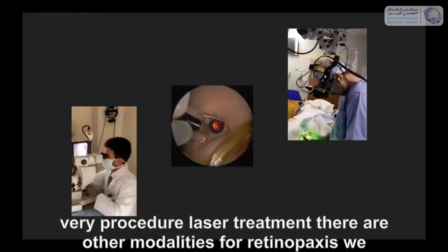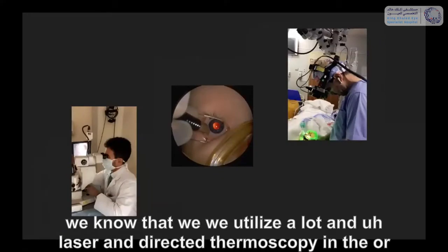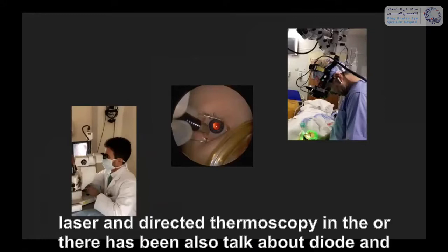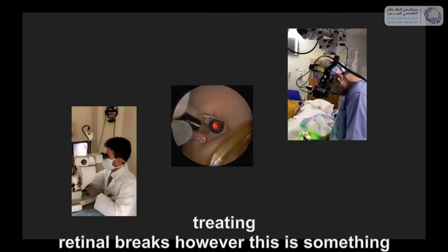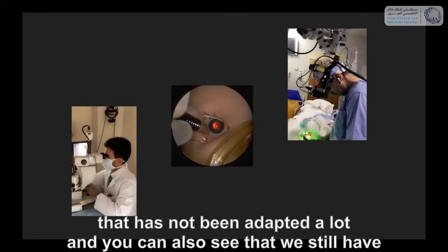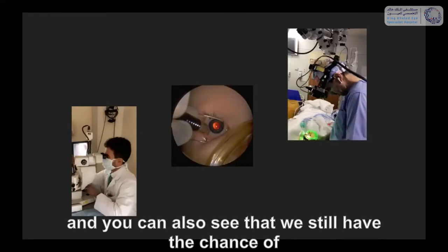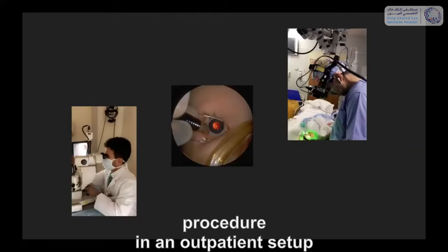There are other modalities for retinopexy. We know that we utilize laser indirect ophthalmoscopy a lot in the OR. There has also been talk about diode in treating retinal breaks. However, this is something that has not been adopted a lot. And you can also see that we still have the chance of treating with laser even after the procedure in an outpatient setup.